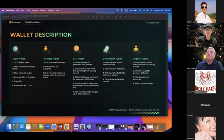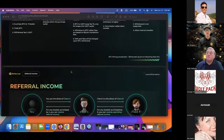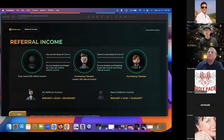Marcos, any opinions on the wallets? Do you like them all? Okay, he's not here. So back to referral.